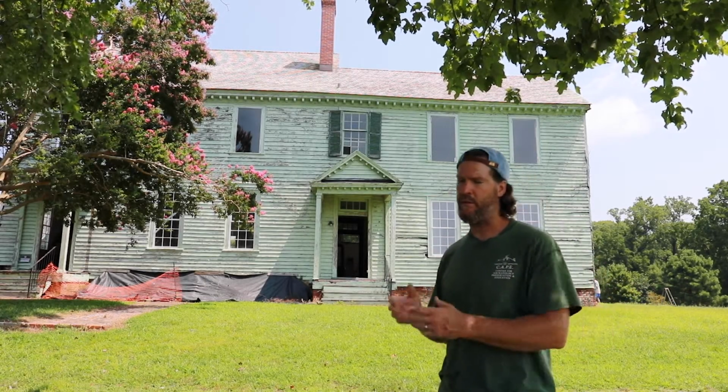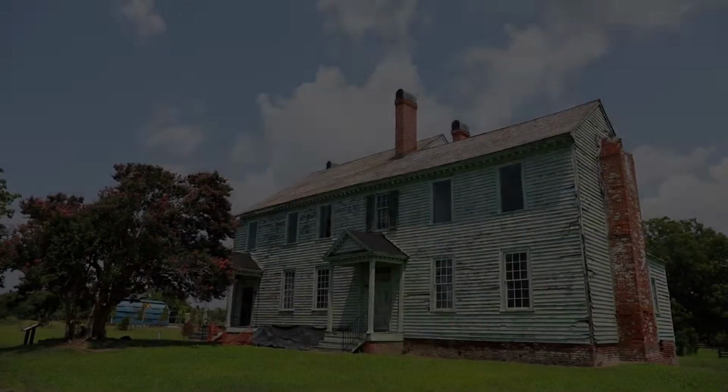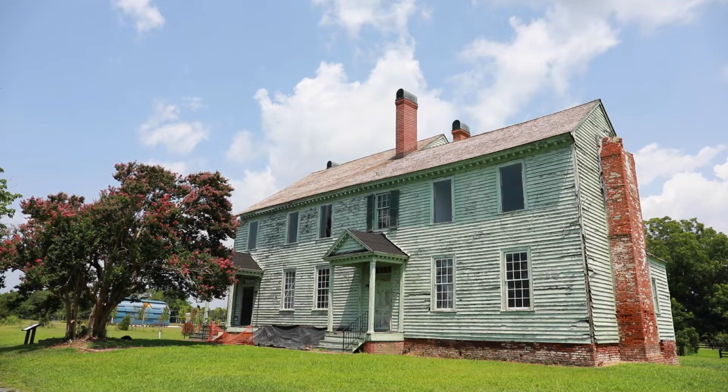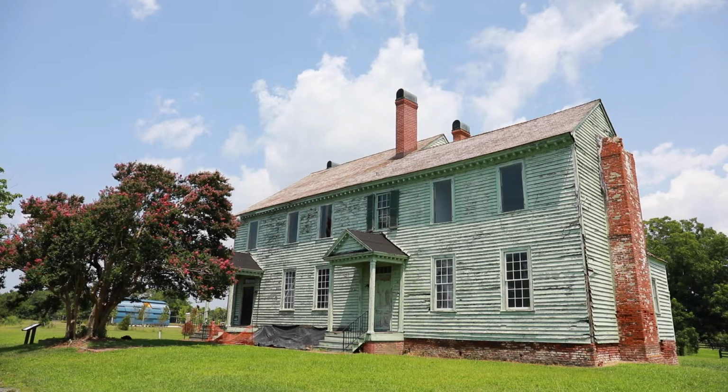So it really is a testament to their family, and also the enslaved Africans and other folks who would have labored on this property, probably building the house that you see behind me. So our goal is to kind of honor that history and restore the structure to its original glory.